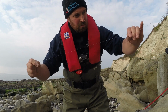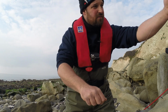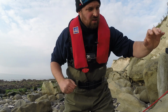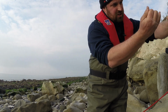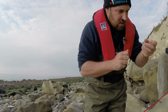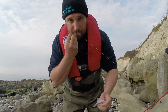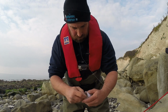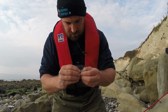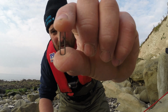Right, so that's how long my leader line is. It's no longer than, I think, around about 2 foot, not even that. Just checking my knot, just to make sure that is all good. And once the knot's all good, we're going to take our clip. On the clip there's a little tag. You want it that way around.